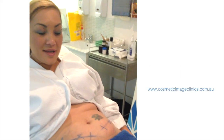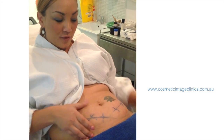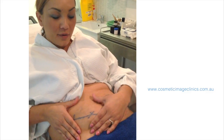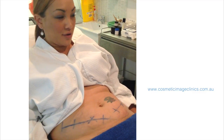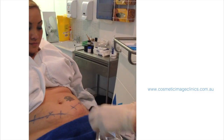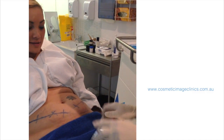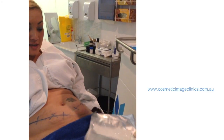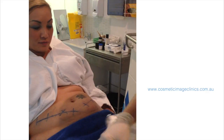Hi, I'm Gina. I'm here for my next CoolSculpting treatment. We've already done this side, and now we're about to do this side. So we're just going to show the application for you. We apply this gel pad. This gel pad helps protect the skin and form a bit of a barrier as well.